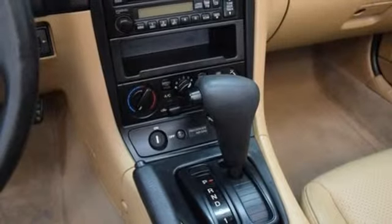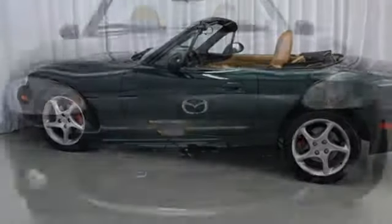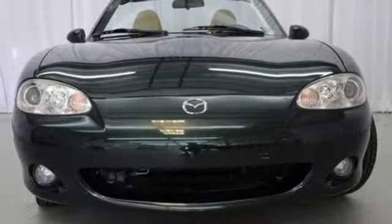The Miata makes everyone feel young again with its amazing style, unbelievable handling, and astonishing acceleration. Come in for a test drive.